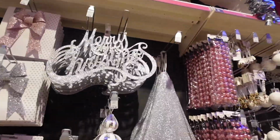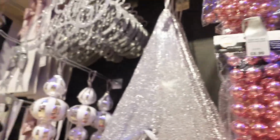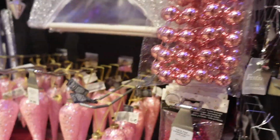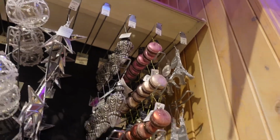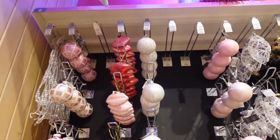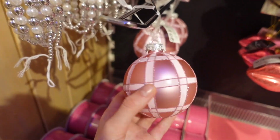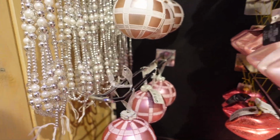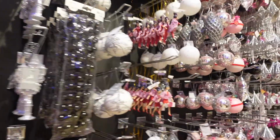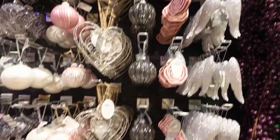Merry Christmas signs. Some of this stuff you can get from Poundland for cheaper, but the better stuff, the cooler, more unique stuff is obviously more here. And I think you're really coming to see how they decorate, because they decorate so well. That's why they won the awards, the way they do the trees and the way it inspires you to do your own. If I was allowed to decorate the tree completely like my own personality, it would be like this with pink. As you know, I'm a pink person. I love pink.